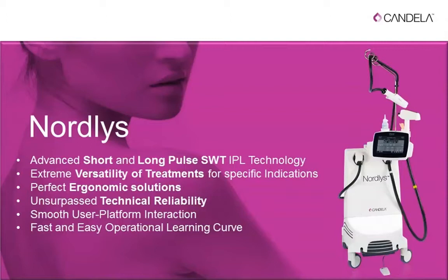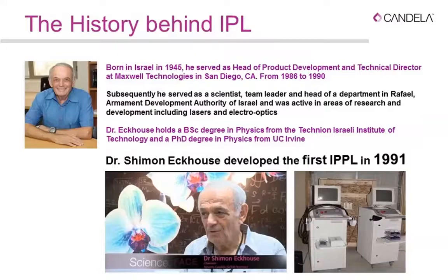Fast and easy operational learning curve. This is very, very fast. And I can tell you that my nurses, they just love it. In one day, they were able to get the system working with satisfaction. Let's move on. Another slide.